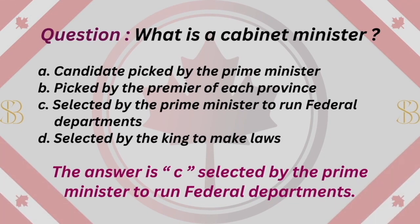Question: What is a cabinet minister? A. Candidate picked by the Prime Minister. B. Picked by the Premier of each province. C. Selected by the Prime Minister to run federal departments. D. Selected by the King to make laws. The answer is C. Selected by the Prime Minister to run federal departments.